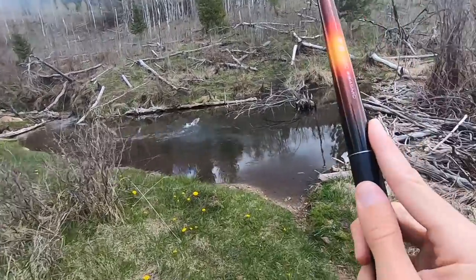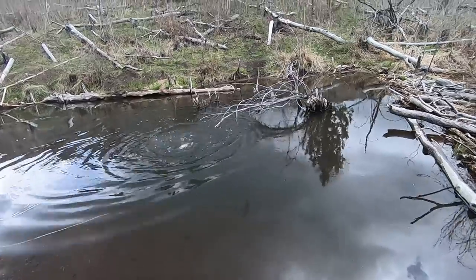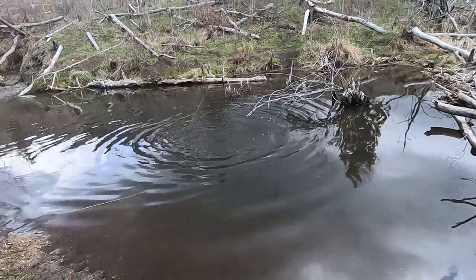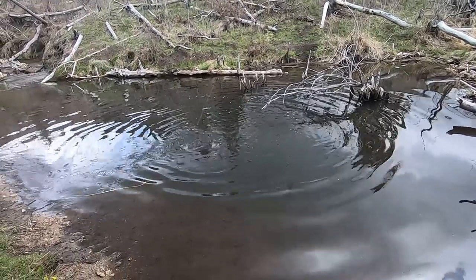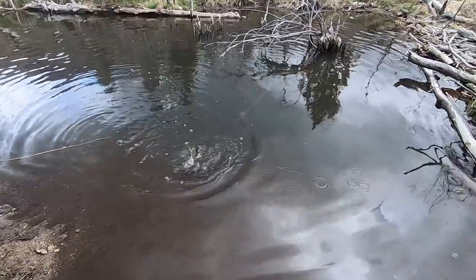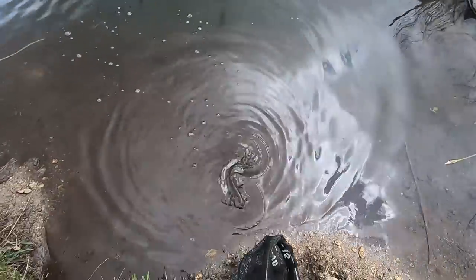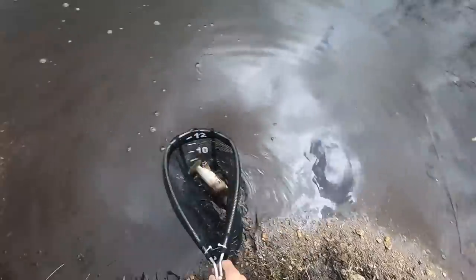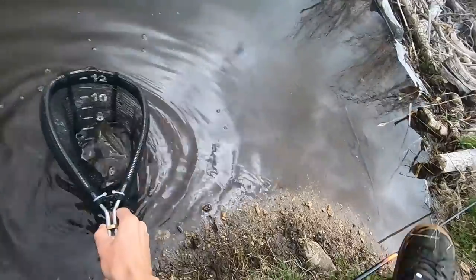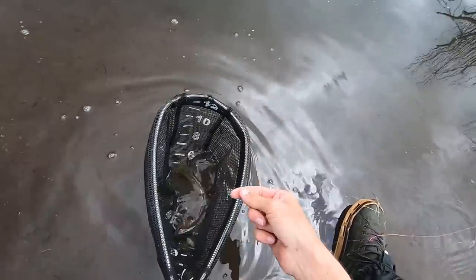Got one. Wow, another surprisingly large fish. OK, can't quite tell what species it is yet. I can now. That is indeed a cutthroat trout. That's what I was expecting to catch up here.